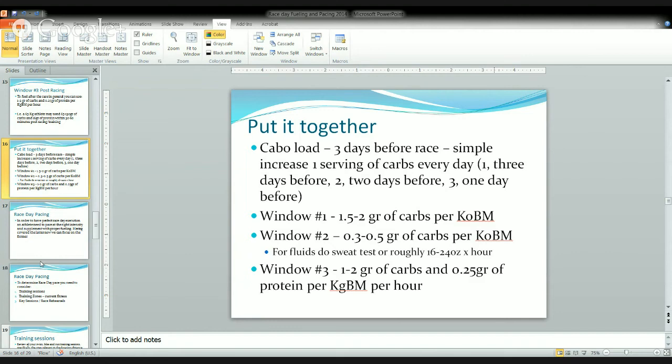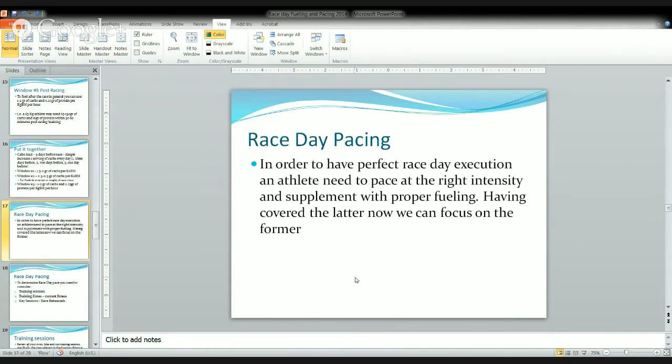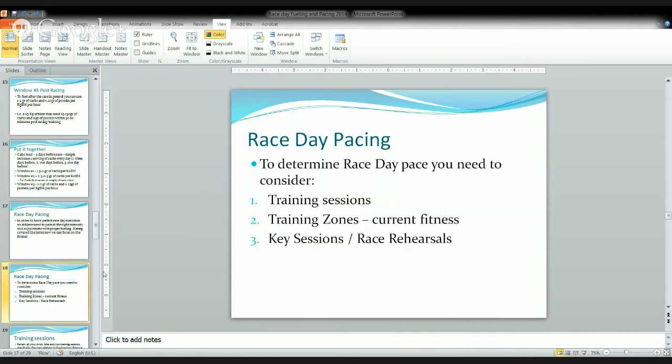So to prevent that, in addition to your fueling strategy, you need to have a racing strategy. And the racing strategy is going to allow you to supplement your fueling, and is going to allow you to have the best possible race. Since we already covered the fueling, we're going to focus on the pacing. To determine your race day's pace, you need to consider just 3 simple things.